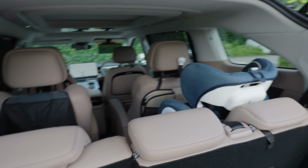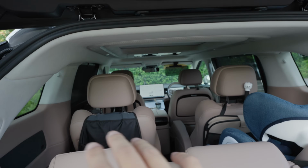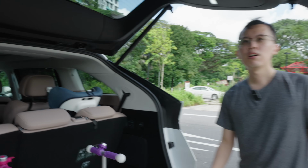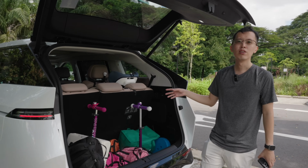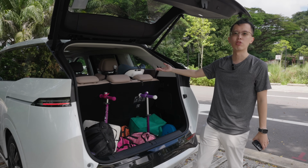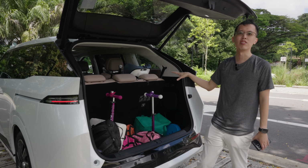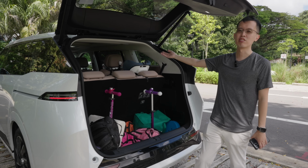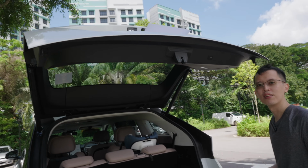Right now, George, you're using this for child seats in the third row. How do you think about the seating configuration for family inside this 7-seater? For X9, I think the seating configuration is very flexible, because you can put the car seat at the third row as well as the second row. And the third row, they do have ISOFIX in one of the seats. So it's up to you to configure whether you want your child to sit in the second or the third row.